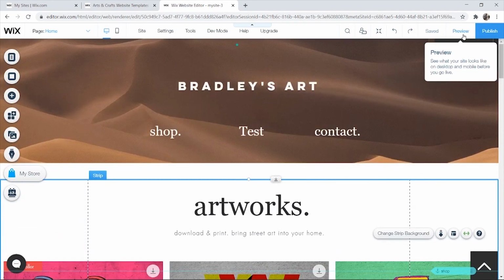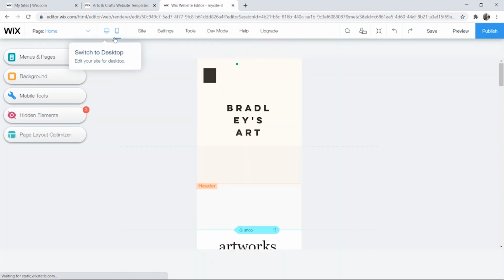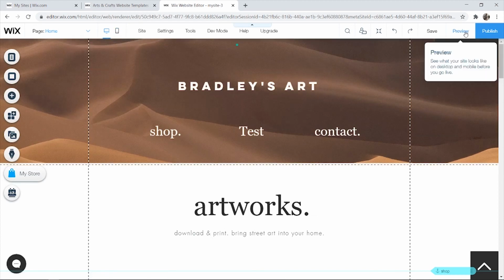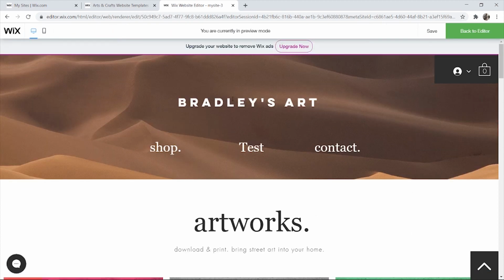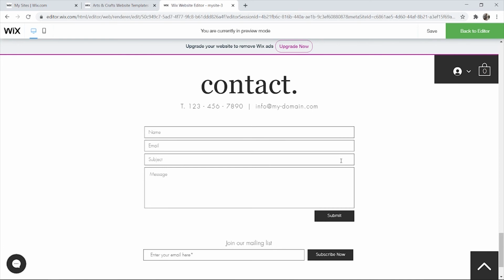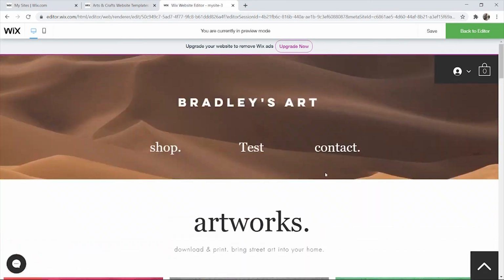So once you've done that, if you want to preview your website, you can preview it on mobile here and desktop, and it's going to show you how it appears on both mobile and desktop. You can click preview, and this is what your website will look like. So if I click on contact, it's going to take me to the contact page, which I would obviously have to customize. You've got your test here, you've got your products here, and it's just looking decent for saying we spent 5 minutes on it.